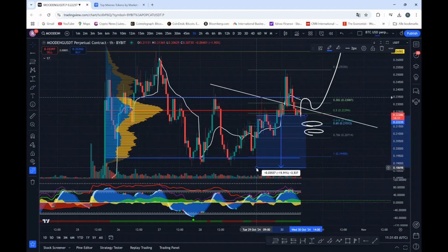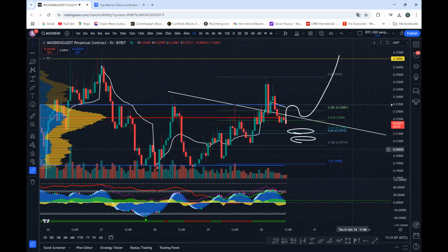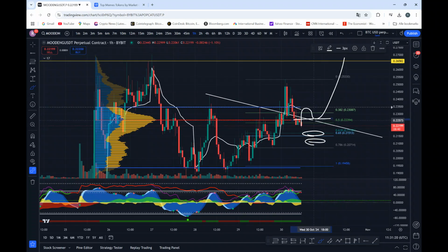If we now would dump down, it's more than 16%. No way I will take a stop loss that big. So then I would prefer actually to wait until we reclaim maybe the trend line and eventually the point of control, having a clear bounce off that level, and that is then my entry. So then the most preferred entry is at 22 cents 66, so 0.2266.